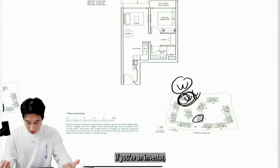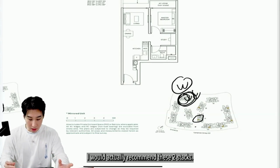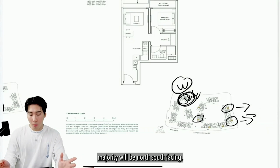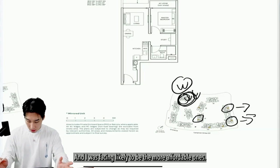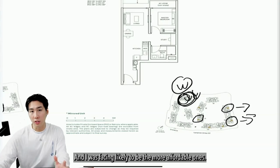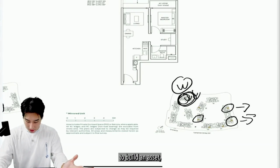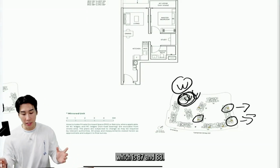But of course, if you're an investor, you want to make sure that your rental yield is the highest. I would recommend these two stacks facing outwards, because these two stacks, the majority will be north-south facing. You don't get any morning or afternoon sun. Outwards facing is likely to be the more affordable ones. If you're buying for investment, to start your investment journey, to build your asset, I think you can consider these two stacks, which is 87 and 88.